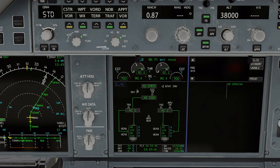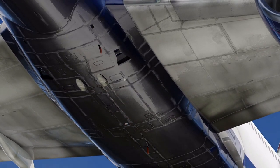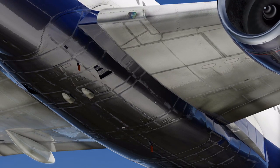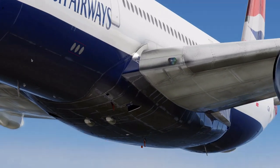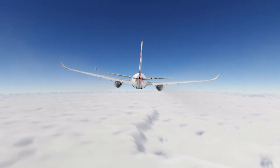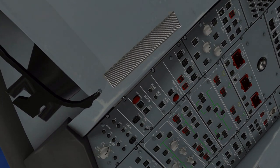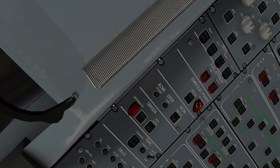It's a little fan that pops out from the side of the aircraft, somewhere around here. I think that might be the panel there. I might be completely wrong. Should we pop it out? We're in a bit of a wonk. I hope we're turning. Otherwise, this plane is drunk. Let's pop the RAT. So we've got emergency electrical power. That may have deployed the RAT.